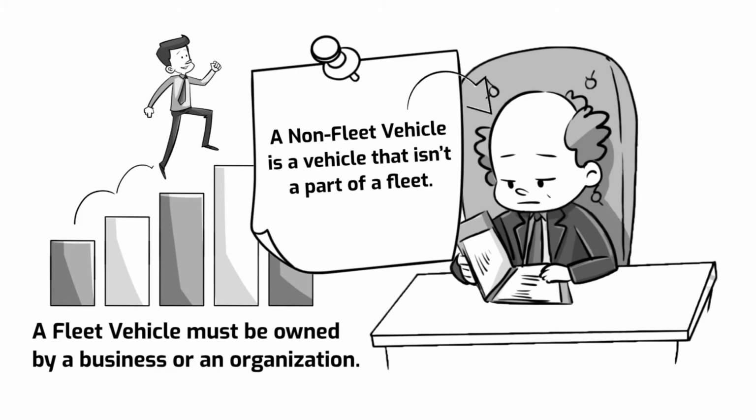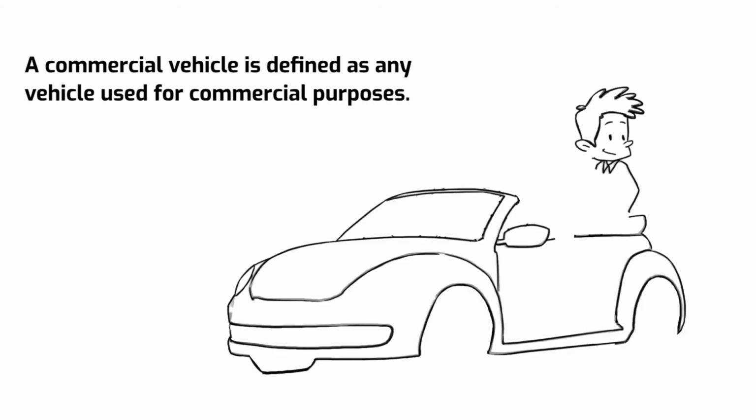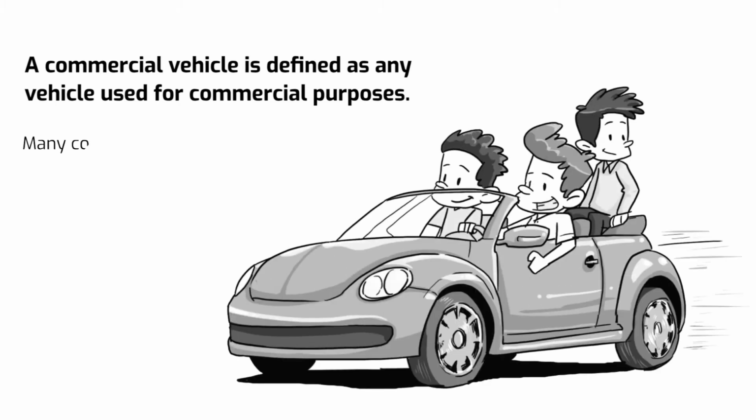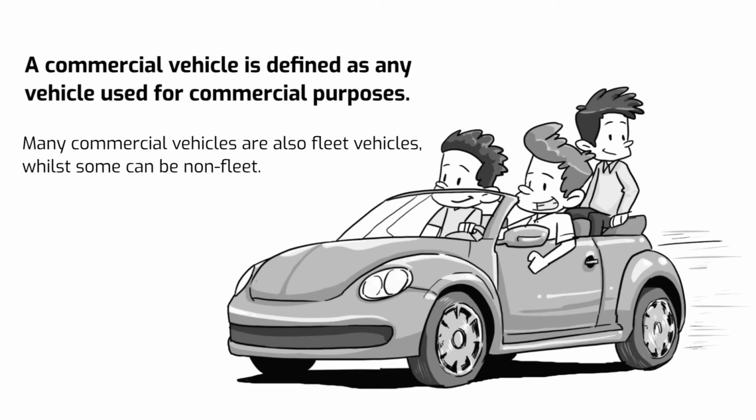It can still be owned by a business, where it would be a commercial vehicle, but is usually owned by an individual. A commercial vehicle is defined as any vehicle used for commercial purposes. This typically refers to either the transport of goods or the transport of people. In this respect, many commercial vehicles are also fleet vehicles, while some can be non-fleet.